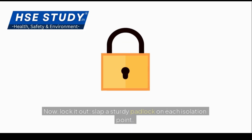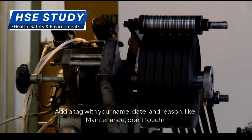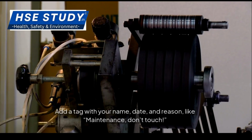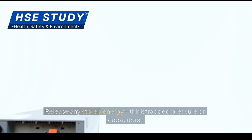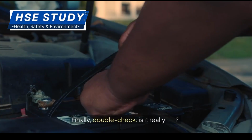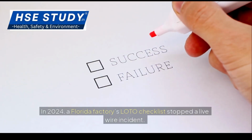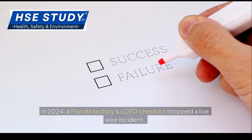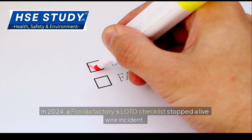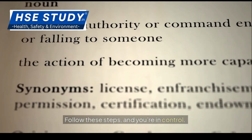Flip breakers, close valves. Now, lock it out. Slap a sturdy padlock on each isolation point. Add a tag with your name, date, and reason, like maintenance, don't touch. Release any stored energy, think trapped pressure or capacitors. Finally, double check. Is it really off? Test it. In 2024, a Florida factory's LOTO checklist stopped a live wire incident. Follow these steps and you're in control.